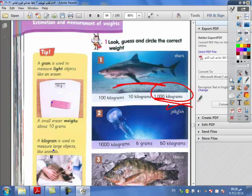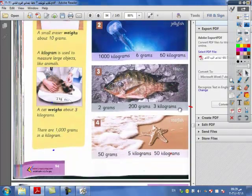Picture number two. Jellyfish. 100 kilograms or 6 grams or 60 kilograms? Jellyfish, 60 kilograms. Okay? Picture number 3. Fish. Fish weigh 2 grams or 20 or 200 grams or 3 grams? Fish, 3 grams.